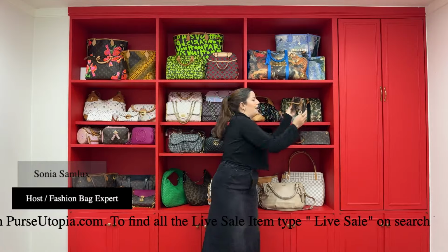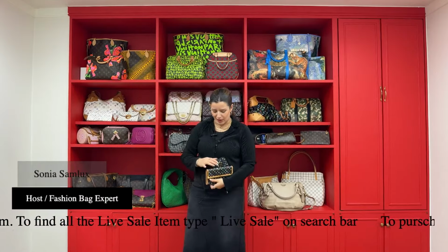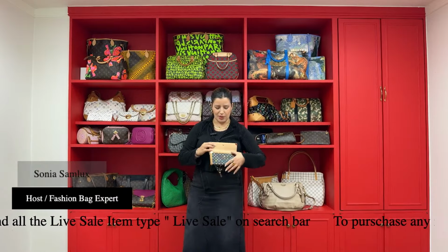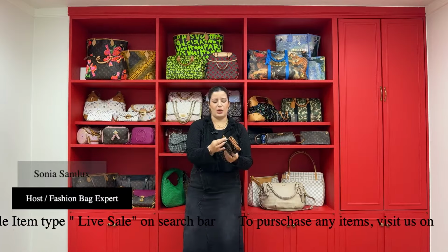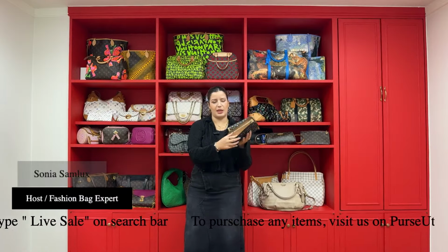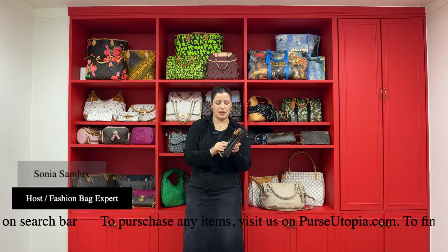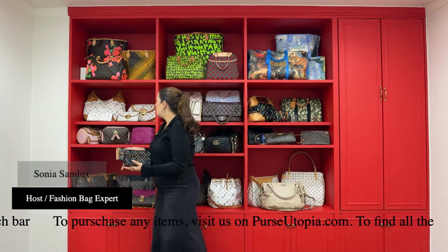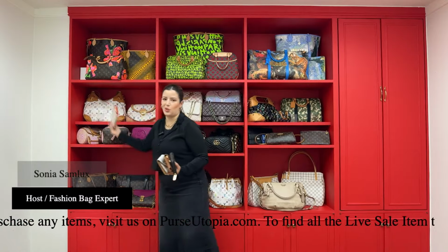I'm not sure I have enough room in my hands, but those are black multicolor. Again, this one is an envelope like this, and this one is a zipper wallet like this. So again, really cute. Those were in our previous live sale. If you're interested, just type in either Louis Vuitton, or you can type in wallet and you're going to find that.